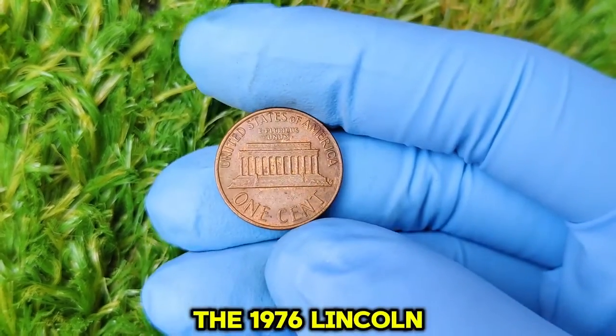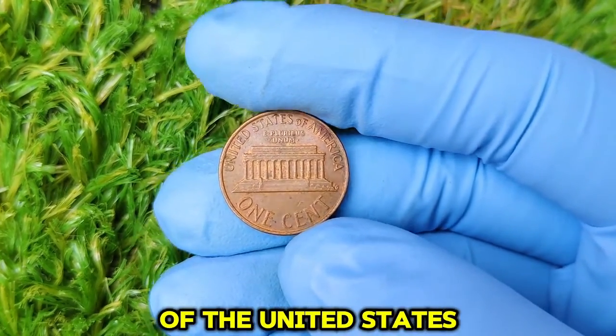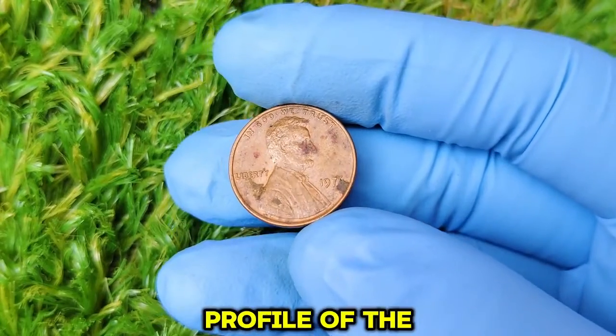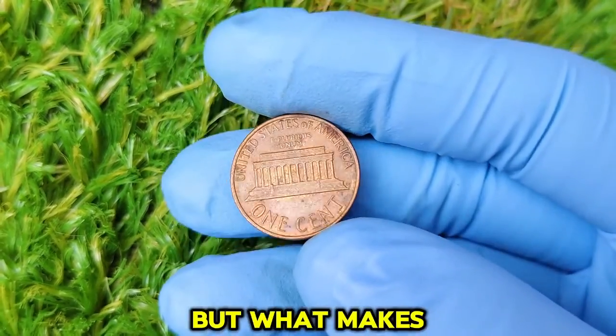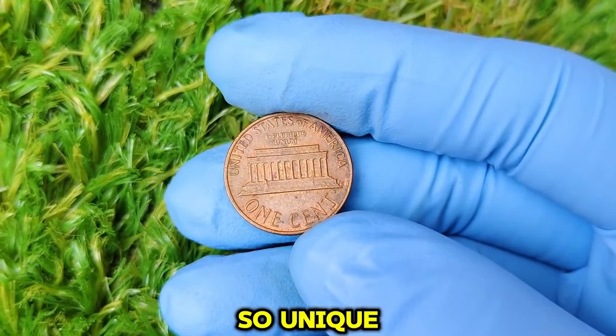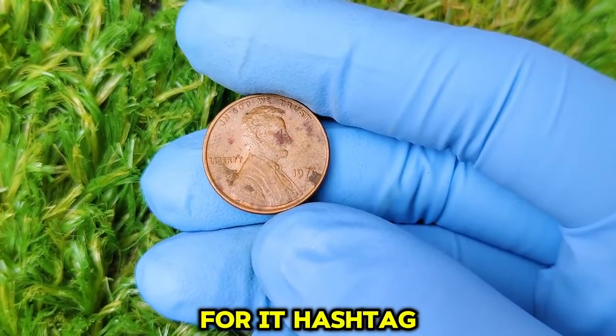The 1976 Lincoln cent is part of a long and beloved tradition of the United States penny, bearing the profile of the 16th President, Abraham Lincoln. But what makes this particular penny so unique? Why are collectors willing to pay tens of thousands of dollars for it?